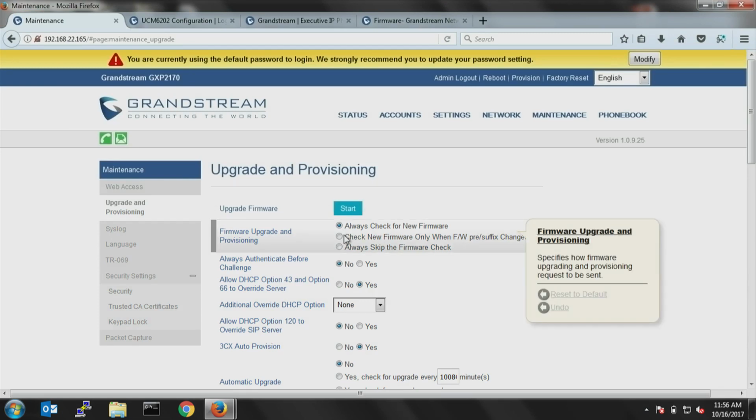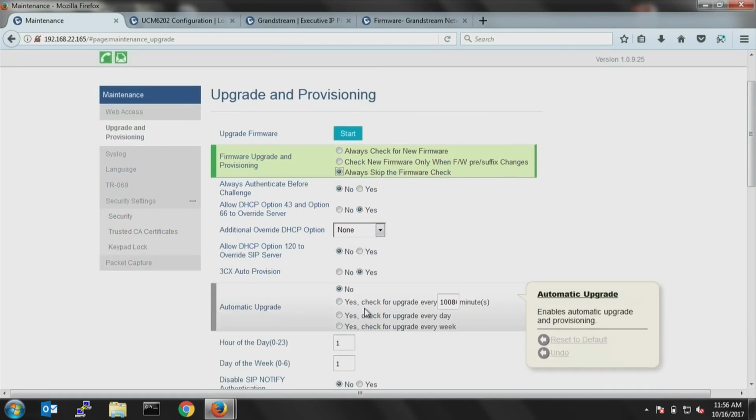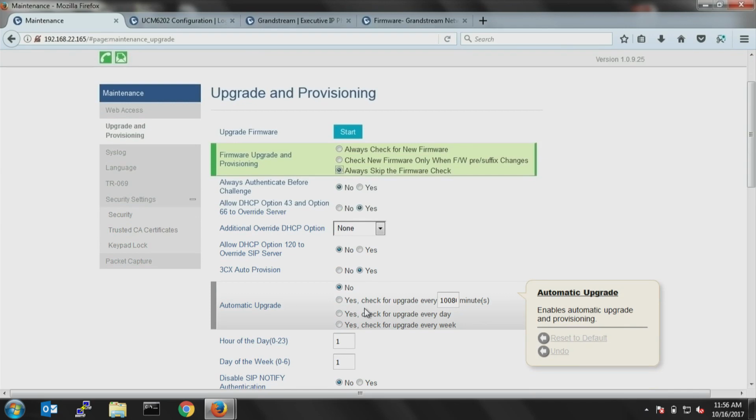By default, every time the phone reboots, it's going to look for whether there's a new firmware. If you would like to disable that process, make sure you check that one so that the phone does not look for a new firmware during the upgrade. And then you have some other options.